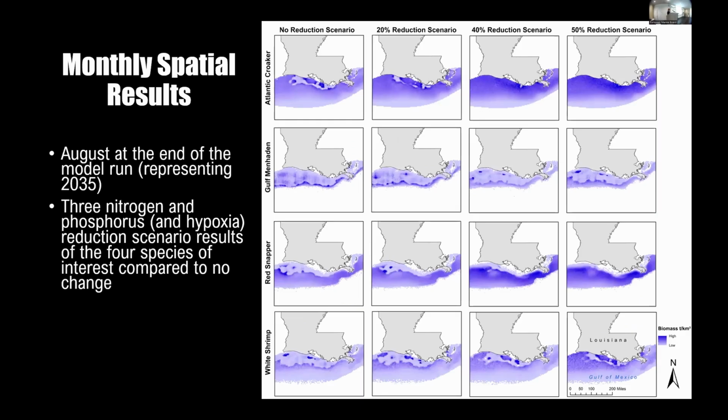So we know something's happening with hypoxia, and then we're looking at the nutrient reduction scenarios. So here it's August, because that was when we really saw that strong response, right? So here, if you go on the rows per species, you can see, well, how do they respond then to the nutrient reduction scenarios? And you do see that it's improving. So here too, it kind of depends per species how strong the effect of it is, that they return to that area. But you see there's an effect there.